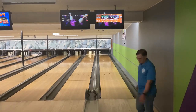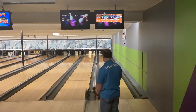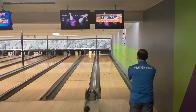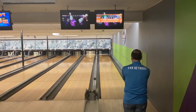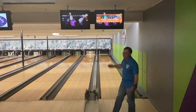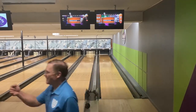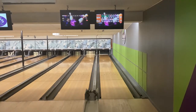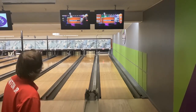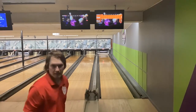Outside, a little heavy. So Peter Janton is going to win string number 2. It gives him a 4-0 lead in points. Mark chops out the 4 pin for a 9. He has a 94. Peter Janton's at 203. Mark Van Heynigan is at 191. So after 2, Peter's up 12. And he's leading.